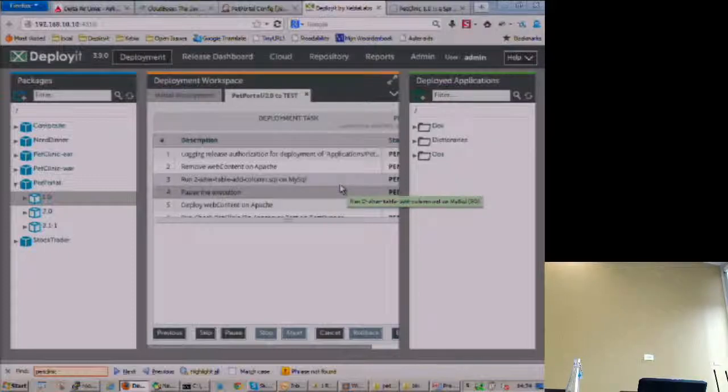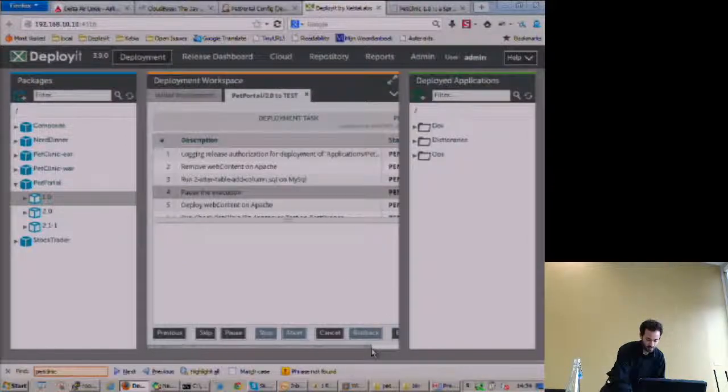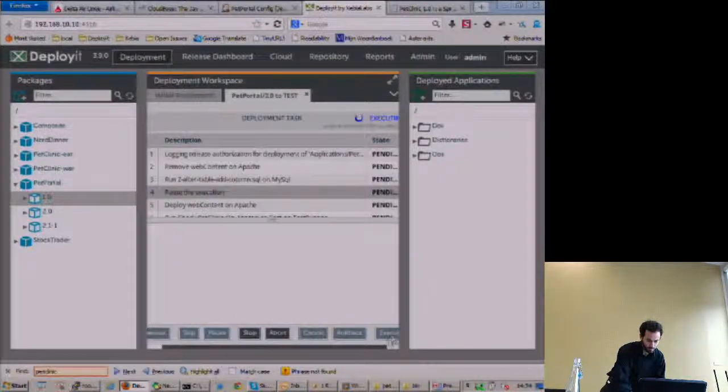Basically, first of all, we have manual steps as well. I know I said automation, but the reality is that we have a bunch of customers who say, oh no, now I want to send an email to someone and I want to get them to do something. Of course, we support that as well. But what we're going to pretend here is that instead of step number four actually being there, we'll pretend that step number five fails. Say we time out trying to connect to the Apache before we do the web content.